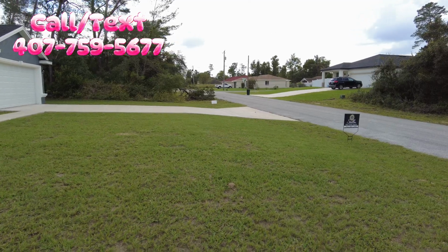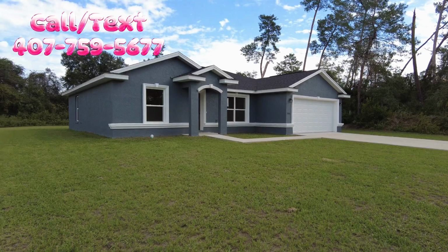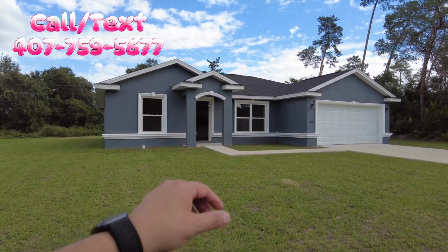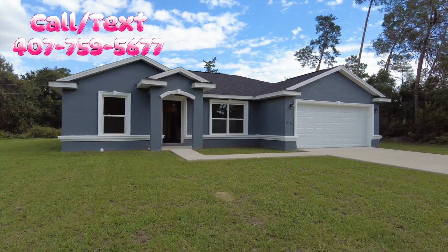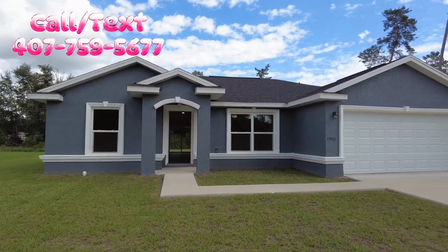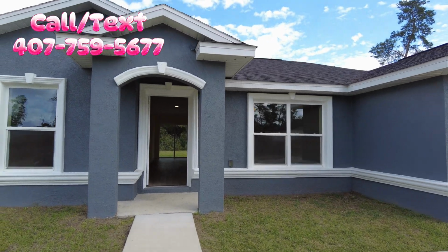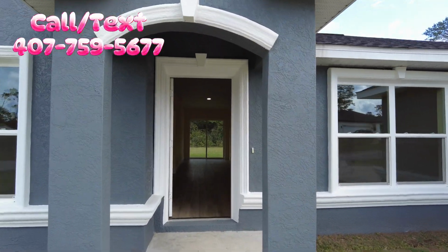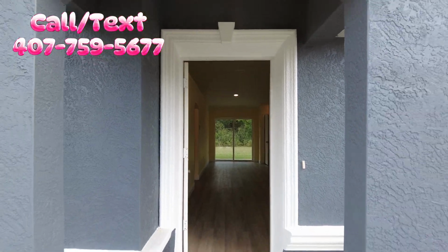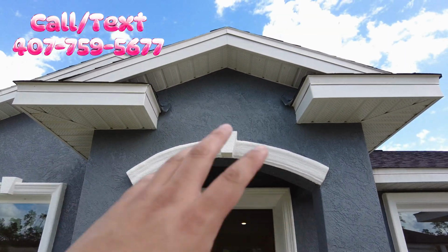Beautiful front lawn. You could put all your Christmas decorations out here, Halloween decorations. This is what you call curb appeal. Maybe add some nice flowers and stuff there to spruce up the landscaping a little bit. This is a very grand entrance. Check this out. Very fancy. This reminds me of downtown Winter Garden.